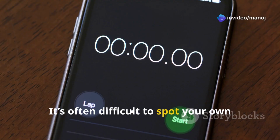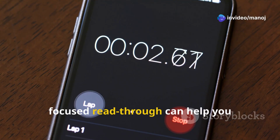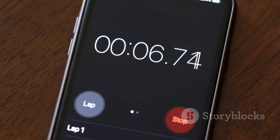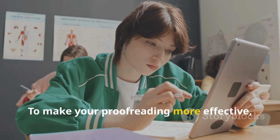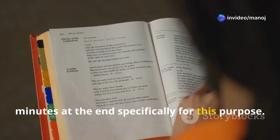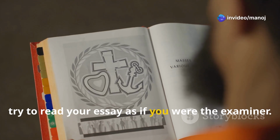It's often difficult to spot your own errors immediately after writing, but even a quick, focused read-through can help you identify and correct several mistakes. To make your proofreading more effective, try to leave at least 3 to 5 minutes at the end specifically for this purpose. If possible, try to read your essay as if you were the examiner.